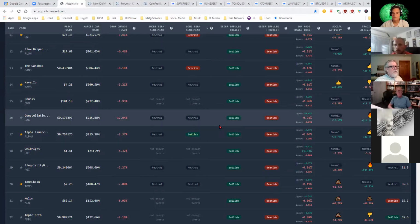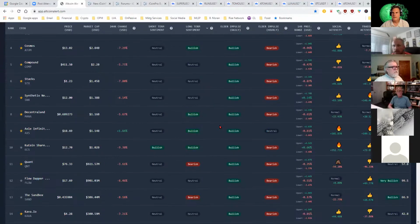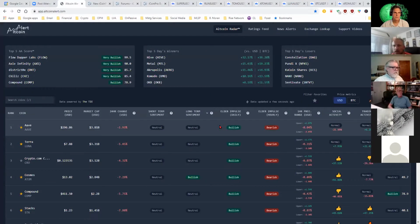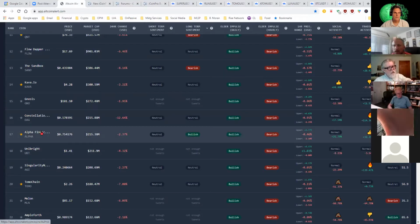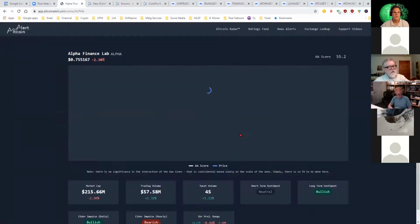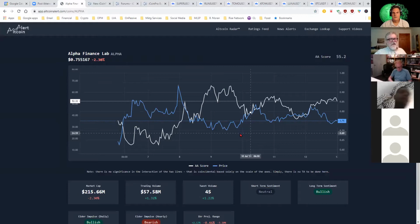So yeah, I kind of like alpha. I've traded it before with success. Okay, well, it's interesting to me when the ones from iCoinPro are pointing in the same direction as the ones from Altcoin Alert, because that doesn't seem to overlap a whole lot. No, not a whole lot, but I think it should.